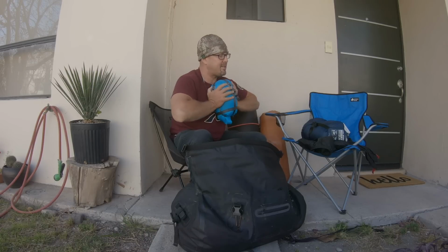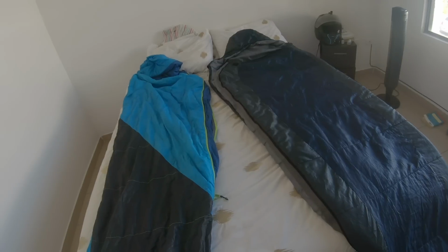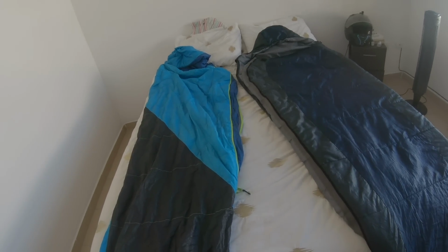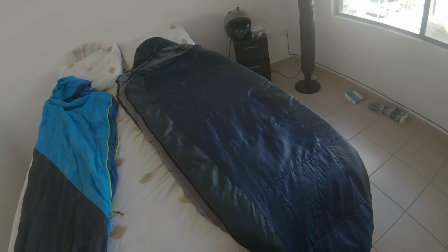I like it because it packs down really small. When temperatures get colder than 40 degrees, typically I will put this one inside of that one and then crawl inside of both of them. I've seen people that carry quilts and things like that. I'm sure that's a lot more comfortable, but it tends to be a lot more bulky as well, at least from what I've seen. So I'm just trying to keep the load down as much as I possibly can.